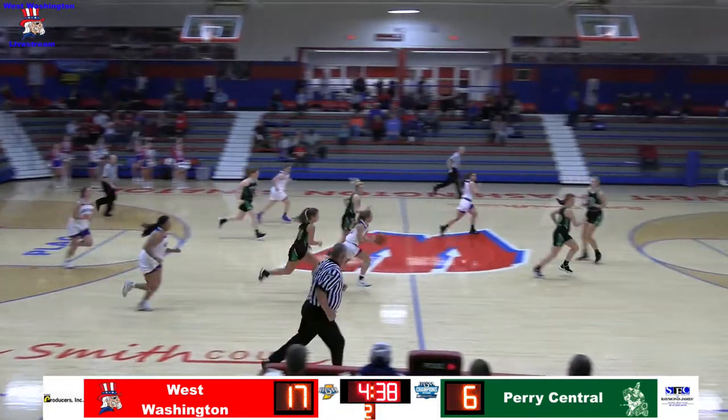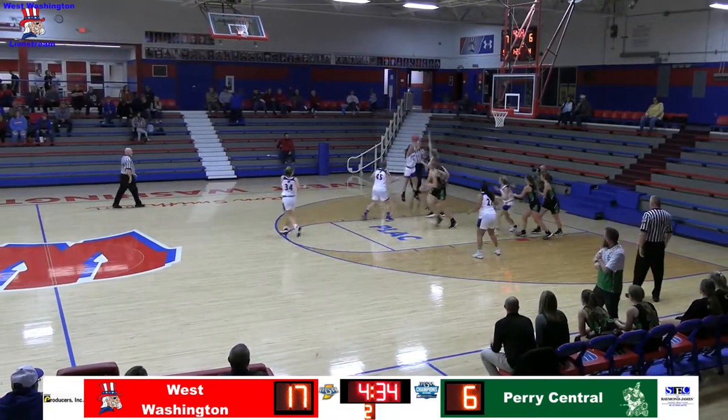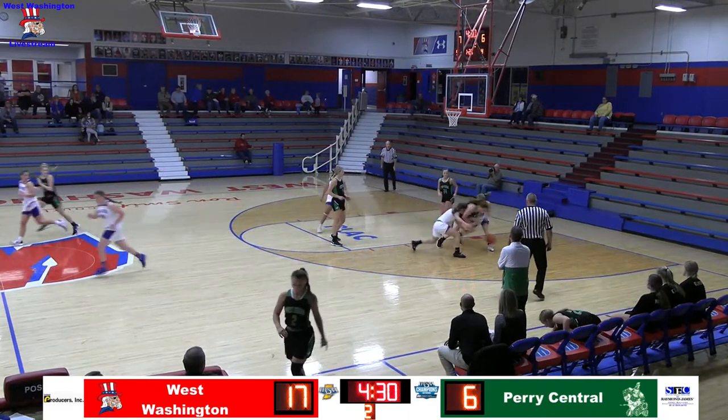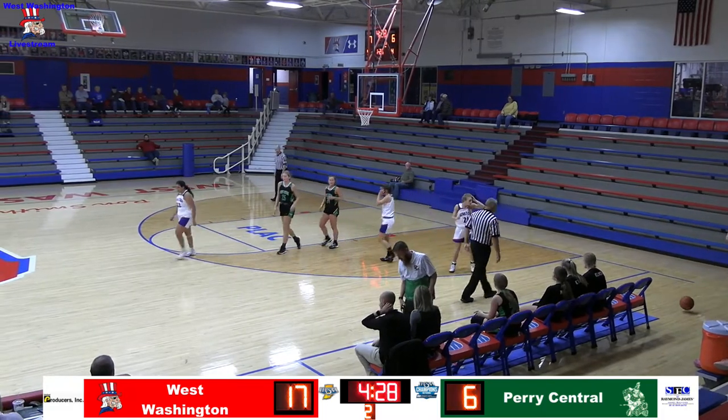Meredith gets the rebound and kicks it ahead. Now Emma drives inside, somehow gets the pass through for Lily, and it may have been blocked right there. Now a battle for the ball, knocked out of bounds, and they will say it's Lady Commodores' ball.